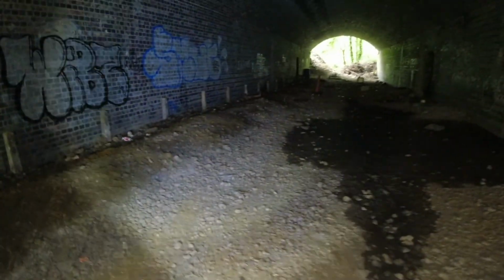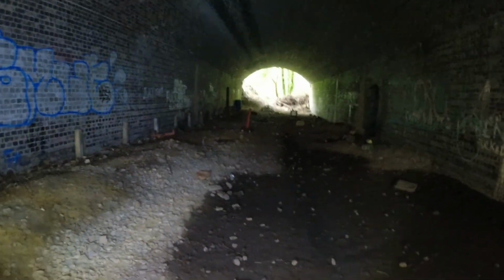posts going through. I know it's actually quite dark in here. You wouldn't realise how dark it is, would you? Your light is certainly very bright. Oh, it is. I mean, look at that. It's lighting up that tunnel. Lovely. Look, everyone can see that.